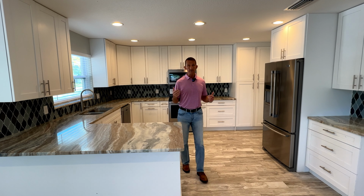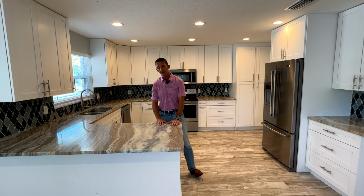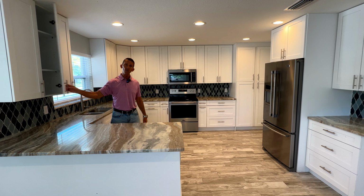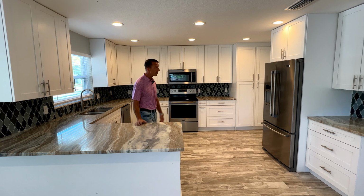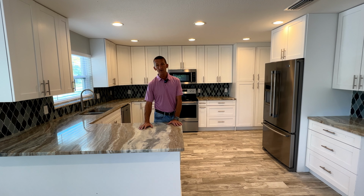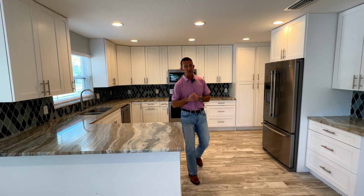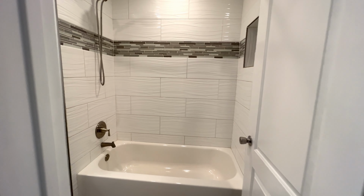So welcome to the heart of the home, the kitchen. What you're gonna find on the counters is marble. Obviously you've got bar seating there for 4. You have all soft close cabinets, updated stainless steel appliances, super cute backsplash, and the rest of the house is just as cute. Let's go look around.